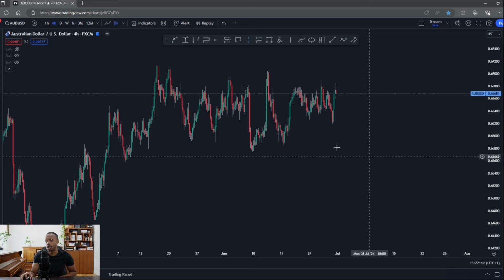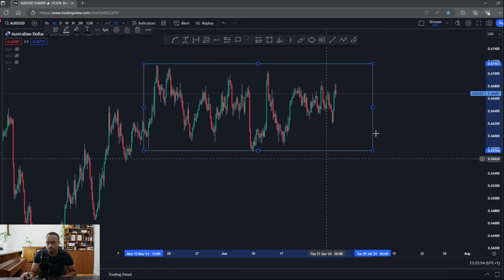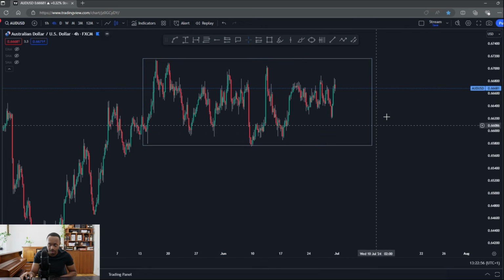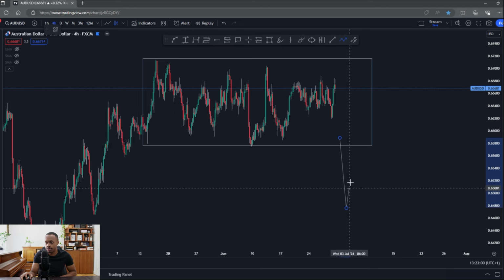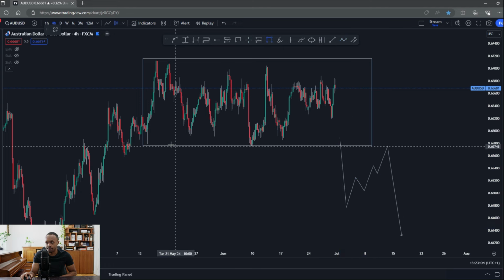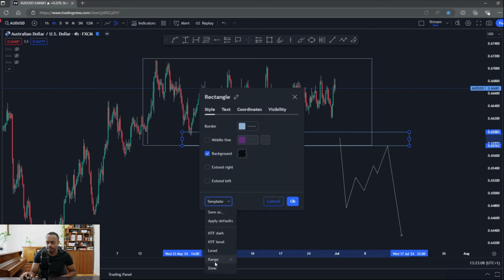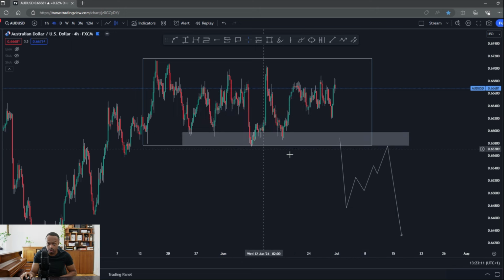Okay, so over to Aussie dollar. It's a similar situation as with USD CAD in terms of we've got a big ranging market here. I don't want to place or look for any trades inside that area until we get a breakout, and then I'll be interested in finding some trading opportunities and some continuations. Hopefully we get a nice breakout of this support level. I'll look for a retest and then look to plot my entries on the back of that.